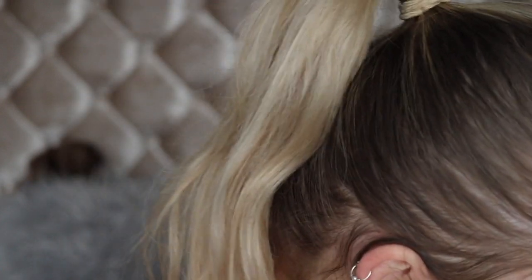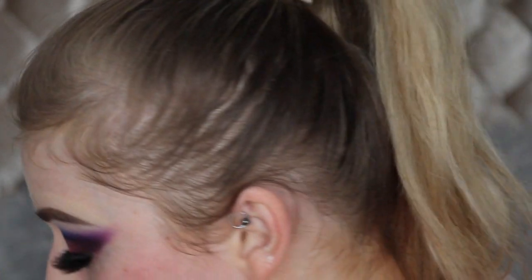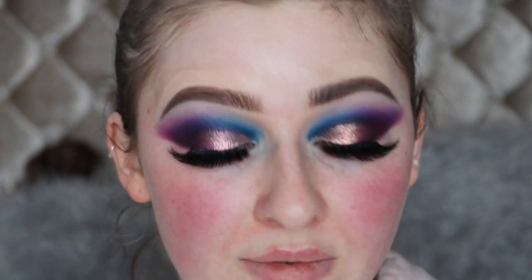Right, face looking a little knockout. I'm actually going to do the under eyes next before face. I do have a bit of a fake tan on, so when I put my foundation on, you're going to be like, oh Beck, that doesn't match you, but it matches my body.